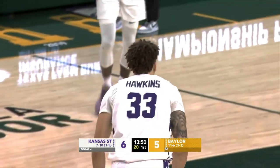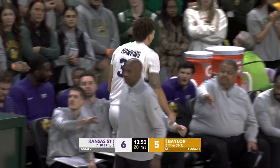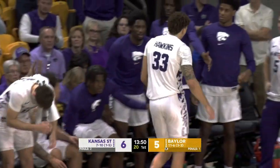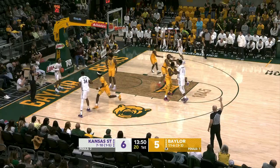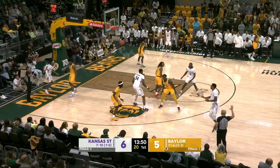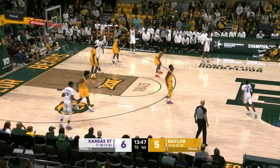Right there was a perfect example. They had the mismatch. They rotated over, but they committed the foul. So Hawkins goes to the bench to get a breather as David Gasson comes back in. He's the 6'9" senior from the Netherlands. For his size, he's got such good feet. He's got that quickness, and he can use that advantage against other forwards.